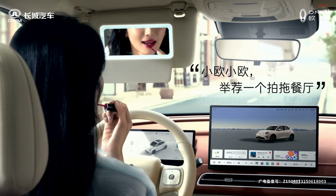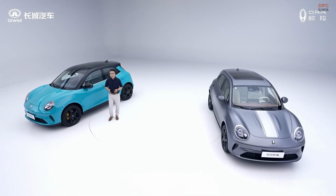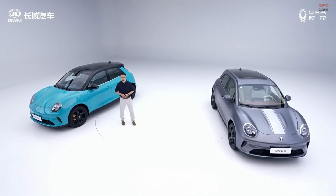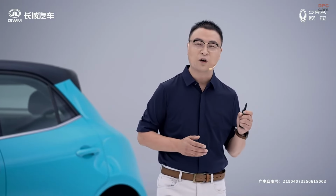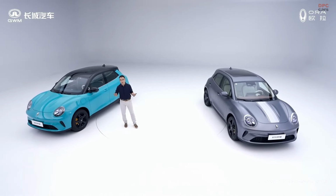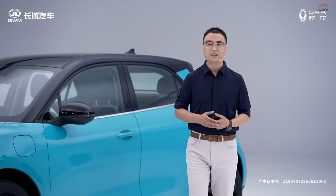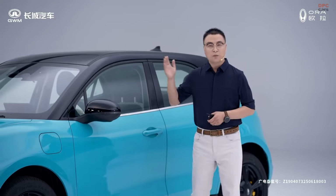A dual-screen setup dominates the dashboard, providing digital driver information and infotainment in a clean, intuitive format. Materials feel upmarket, especially for the price point. Safety is taken seriously, with advanced driver assistance systems like adaptive cruise control, lane keeping assist, and automatic emergency braking included as standard in most trims.